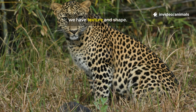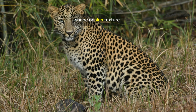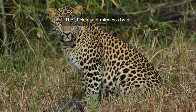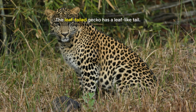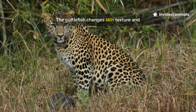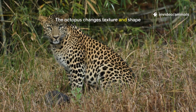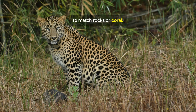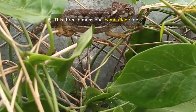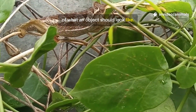Third, we have texture and shape. Some animals change their physical shape or skin texture. The stick insect mimics a twig. The leaf-tailed gecko has a leaf-like tail. The cuttlefish changes skin texture and color instantly. The octopus changes texture and shape to match rocks or coral. This three-dimensional camouflage fools both sight and the brain's expectation of what an object should look like.